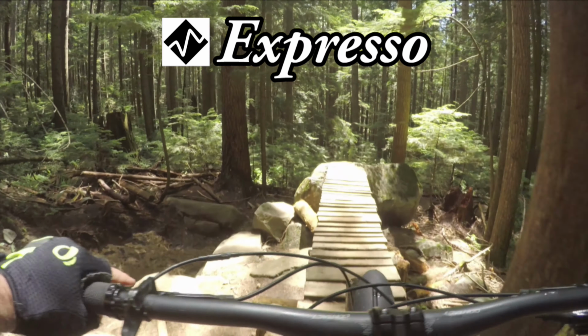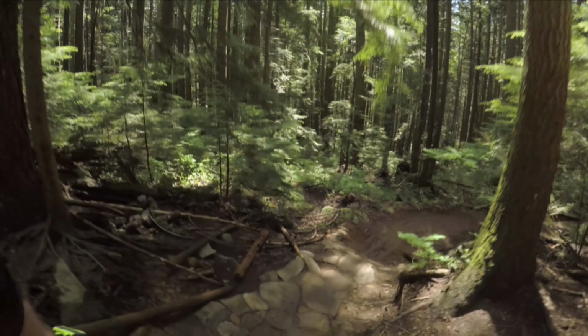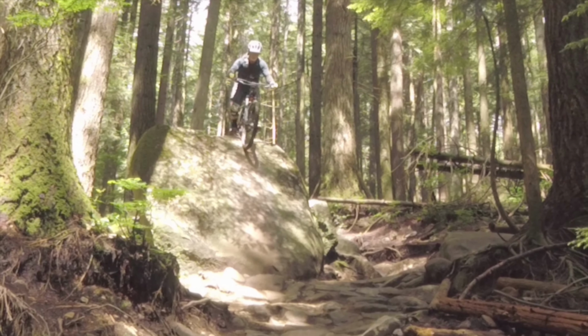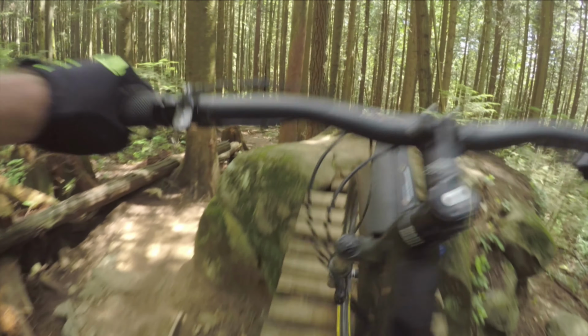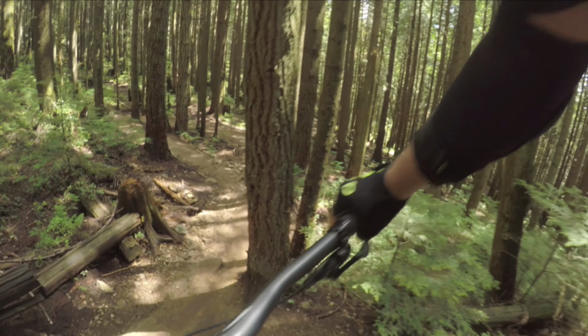Expresso is particularly spicy in that there are some very skinny uphill ramps to the rocks before you do the steep roll that you see here. The second rock has a left-hand pivot right at the top, which creates the risk of entering into the steep roll without your front wheel being straight.